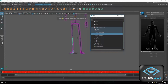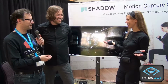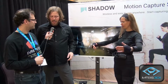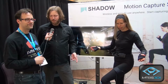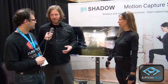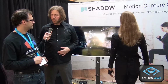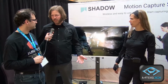So let's talk a little bit about the technology. Lisa, you've got this whole Matrix outfit going for you. So what's she wearing? The full Shadow system is 17 inertial sensors, and we also have pressure sensor insoles. We have Vive tracker integration, so you can use your HTC Vive setup that you have at home to eliminate position drift, which is one of the problems with inertial motion capture systems in general. That's another perk of our system that's just included for free in the software.